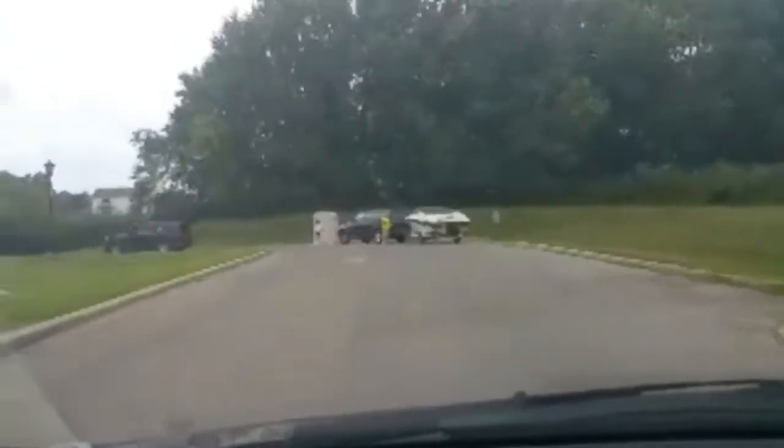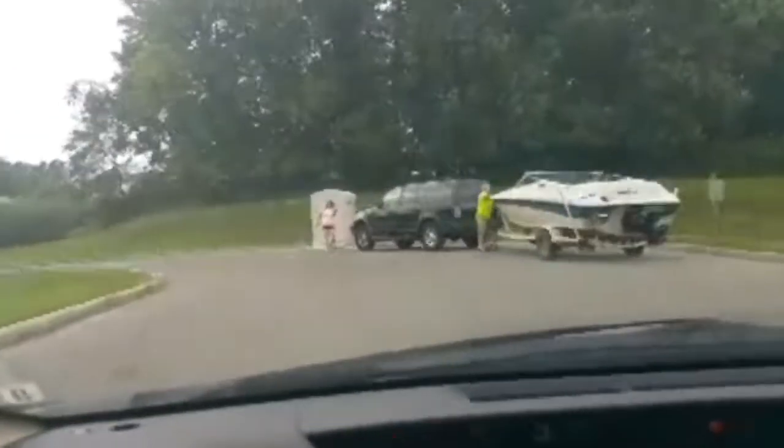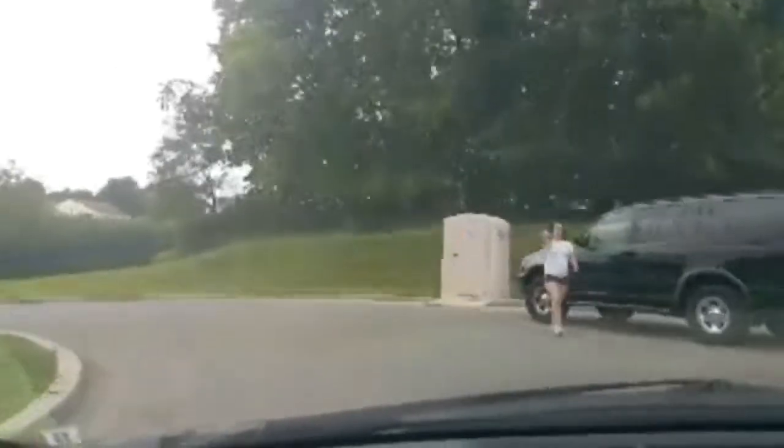Oh, look, they got a pooper here too, guys. I mean, not the girl pooping. Wow. She's got a pooch on her. Yeah, I know. I'm politically correct.